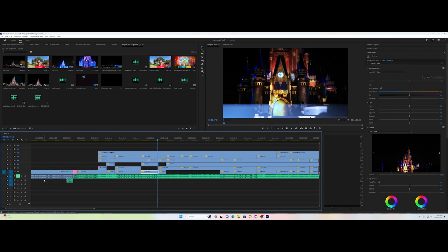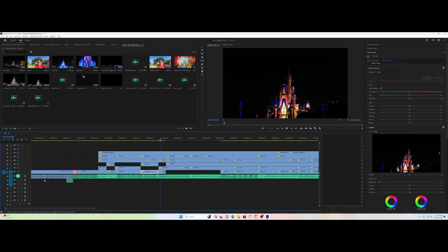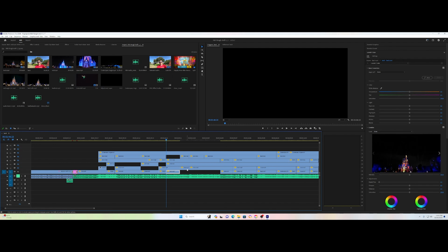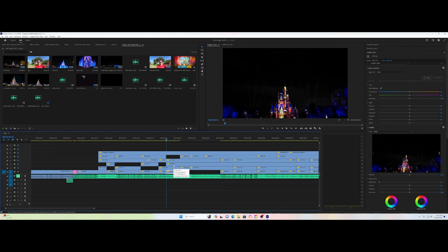If it'll play. And as it progresses, you can see the rippling up. We want to go a little bit further back, so then we're going to jump back. And you can see it rippling at the top of the castle. And now we're going to add the audio in.